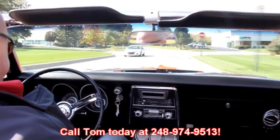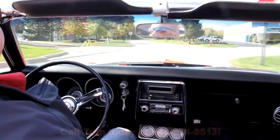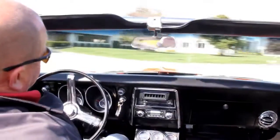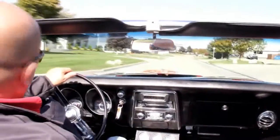Dash pad looks great. It's braking nice and straight. Coming to a full stop here, no hands on the wheel. Get around this corner here. We're gonna go through some curves here, see how she handles.